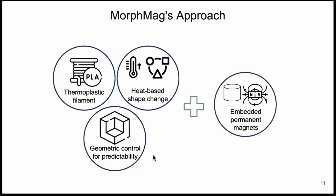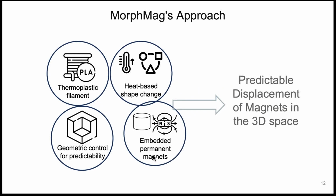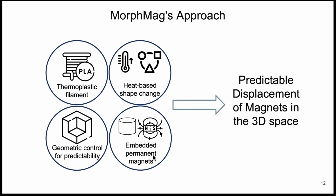Then we embed permanent magnets into the geometry so that when heat and forces are applied, the embedded magnet is displaced from its initial location due to the geometry's changed shape, and this results in predictable and repeatable displacement of magnets in 3D space through shape change. This is the core concept that we utilize in creating reconfigurable interfaces. We will now go over the geometrical primitive that enables predictable shape change and how we use it.